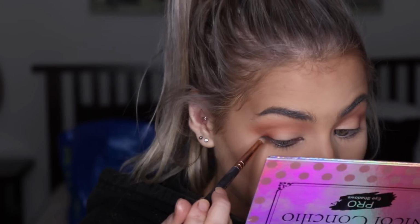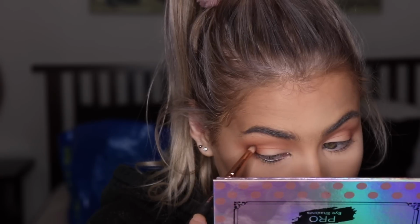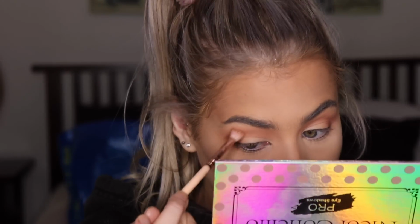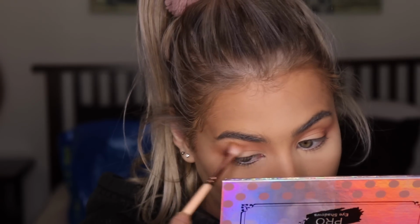I'm gonna go in with the shade Chocolate and mix it with Hey Girl and just apply it into my outer corner. Doing the lightest motions, like I'm hardly touching my skin. I feel like when I say super lightly, people don't realize how lightly I actually mean.